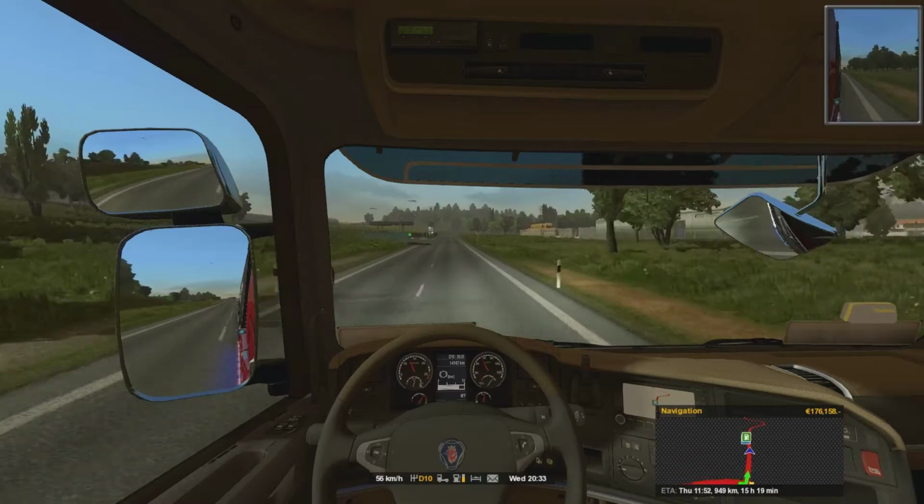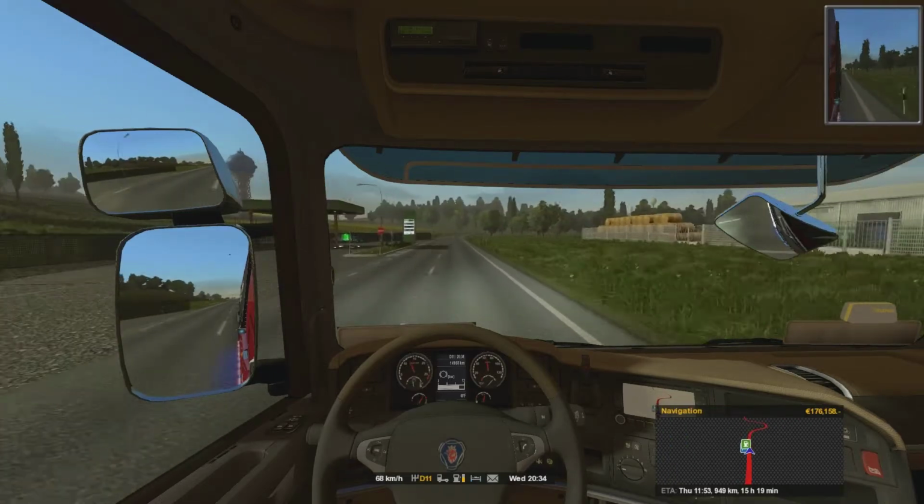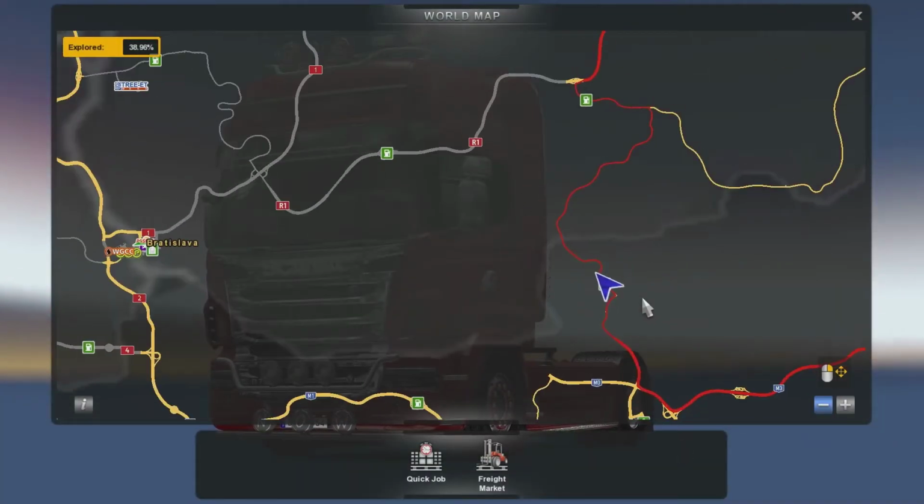Let's see, how are we doing with gas? Gas, we got plenty of gas. Got another 8 hours before I got to sleep. So we're golden. Let's actually take a look at the map and see where we're at.